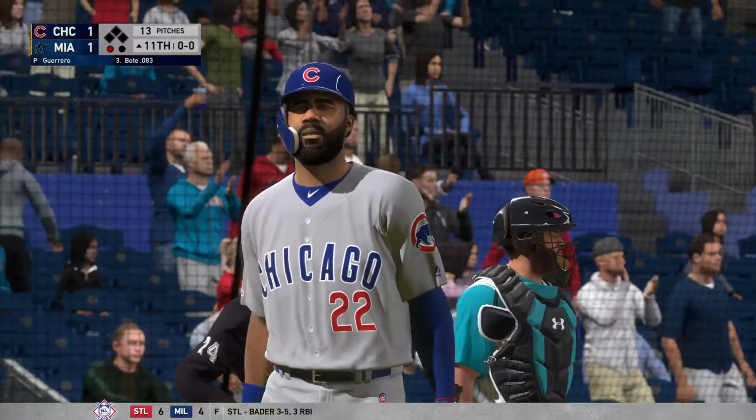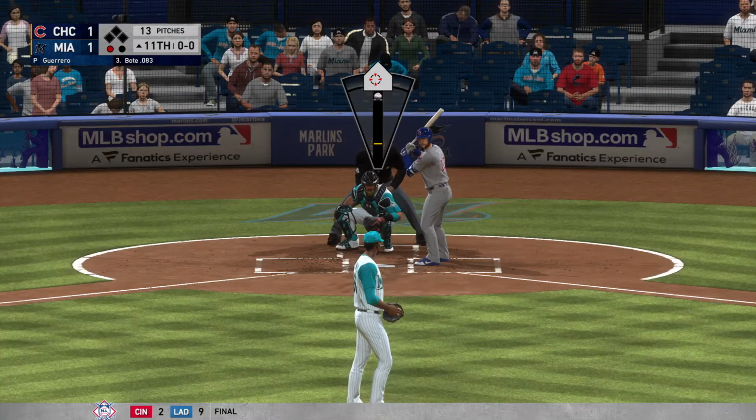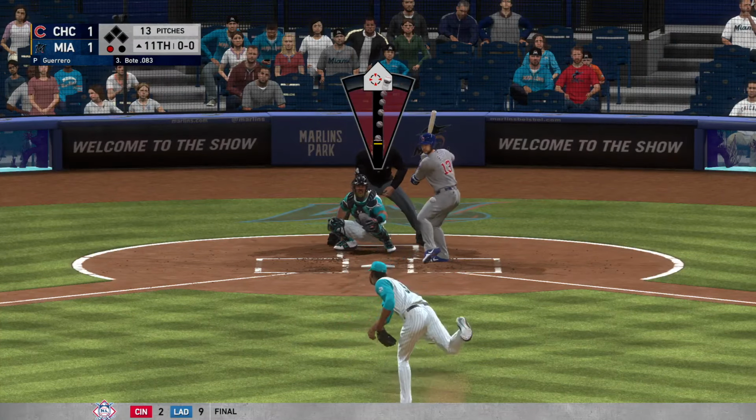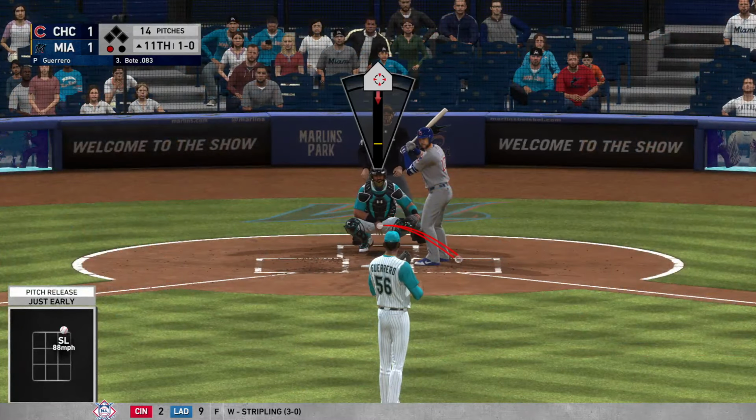Man, they've really had his number so far in this series. That's his 5th strikeout in this series alone. And he'll hold off on the slider here to start the at-bat. It's ball 1.